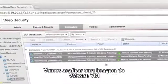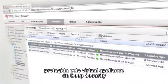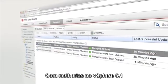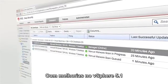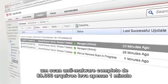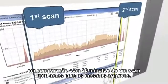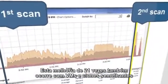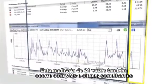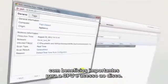Now let's take a look at a VMware VDI image protected by our Deep Security virtual appliance with no software installed on the guest. With enhancements to vSphere 5.1, a full anti-malware scan of 89,000 files takes only 1 minute compared to 20 minutes from a scan taken earlier of the same files. This 21 times improvement also applies to similar VMs and VDI-linked clones, with substantial benefits to CPU and disk access.